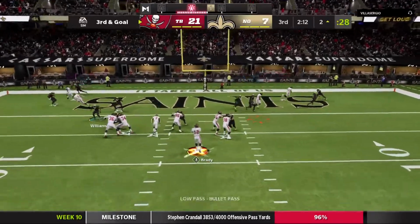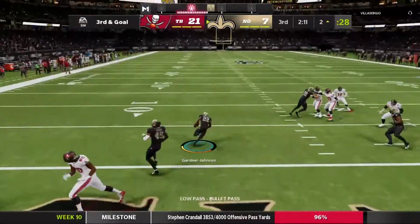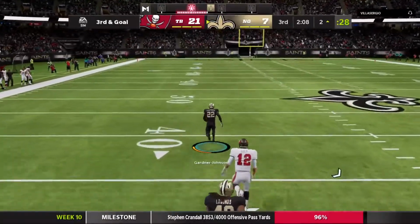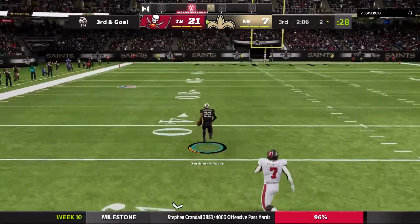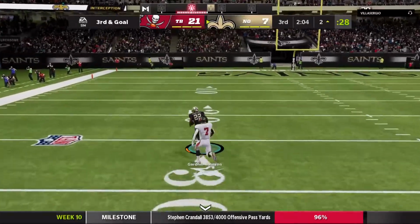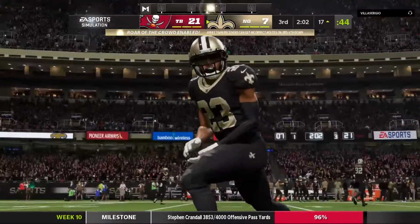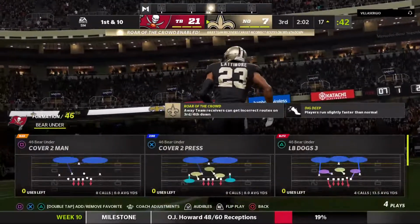Brady now to throw. And his pass is intercepted for the 4th time today. Chauncey Gardner-Johnson with a pick. He's at the 50. The 30. And they will be set up now as he brings this thing all the way back inside the 20.